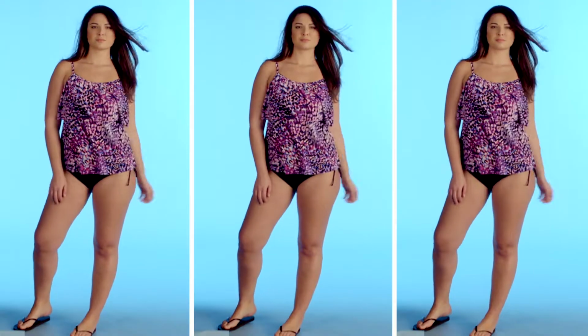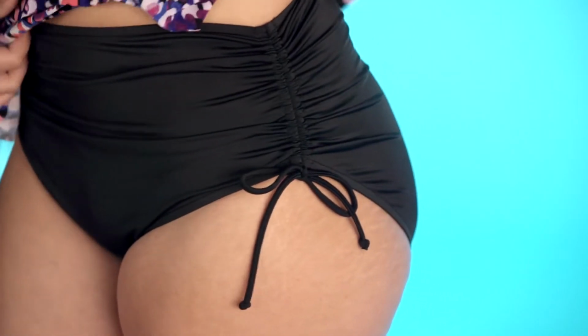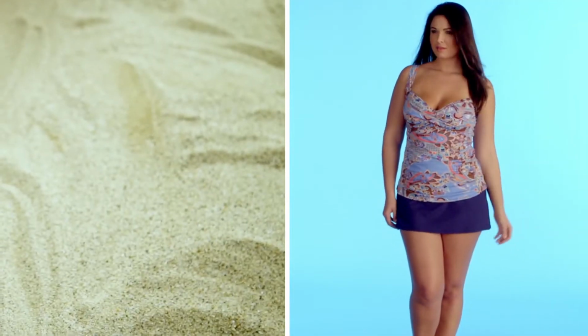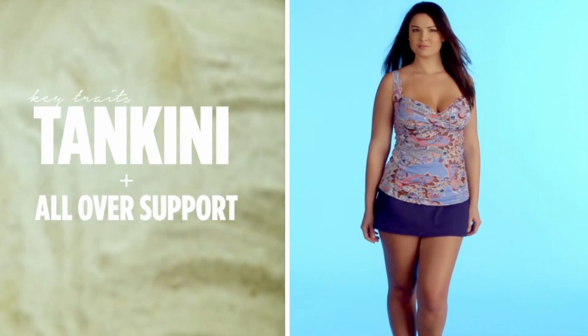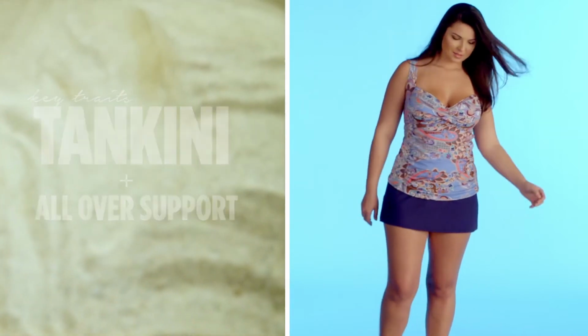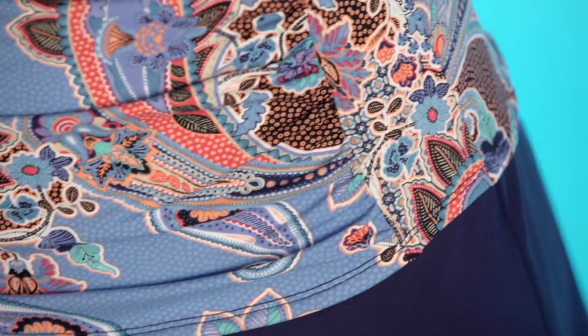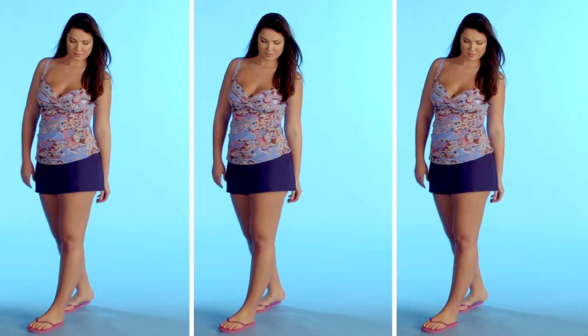As we get into some of these, we can see the tankini is probably one of the most important silhouettes for a fuller figured woman. It offers a really beautiful point of coverage, but it also looks like there is a bit of support there. When you're looking for a one piece or a tankini, you might want to choose a darker color to slenderize you. There's so many really great options for a fuller figured woman.